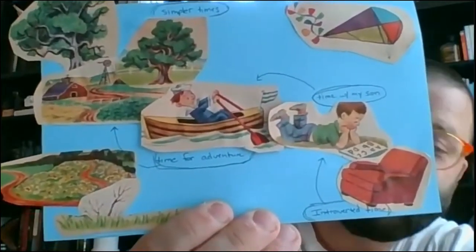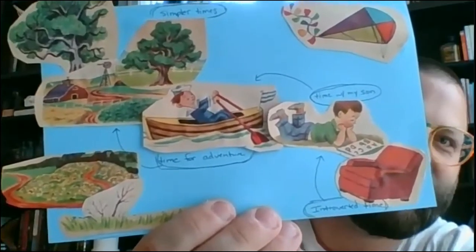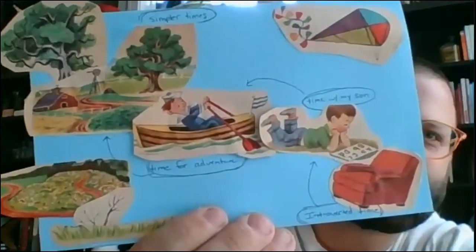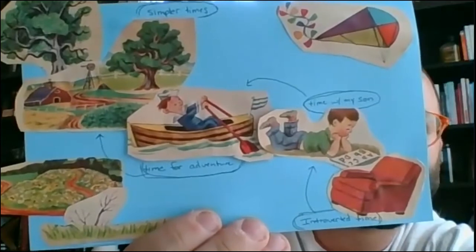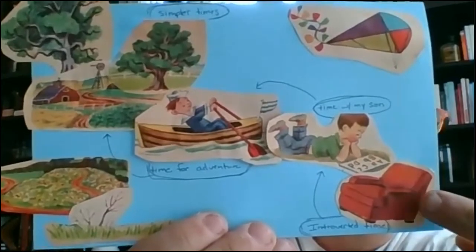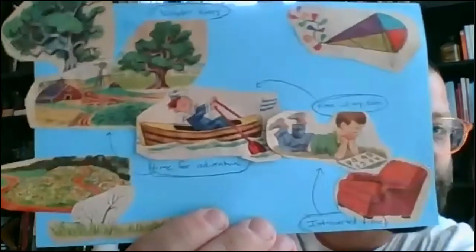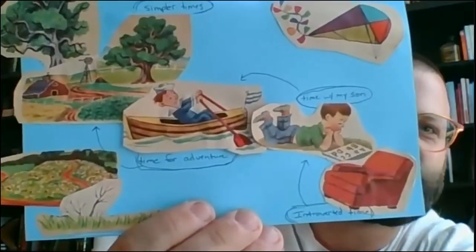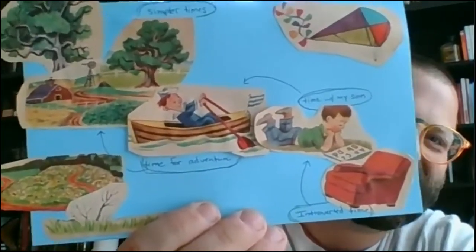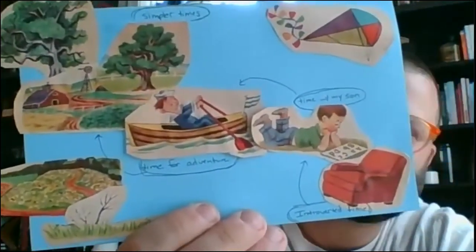So I don't have any magazines at my house. And so I found an old children's book that was sitting in a box that probably would not have been used otherwise. And so I tried to focus on the 4 things that really energize me. I mean, I recognize that I'm really introverted, so time in my chair reading is important to me. Time with my son, even though it's not an introverted activity, is really rejuvenating as well. Time for adventure, the little boy in his boat. And then just simpler times, being outside, being outdoors.